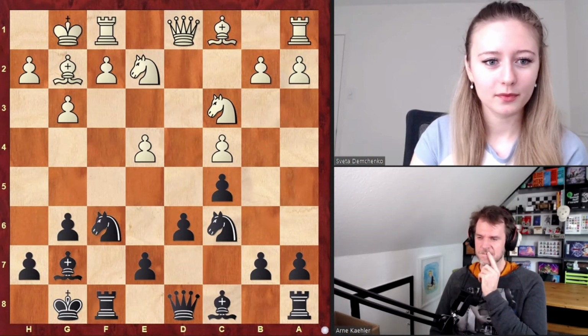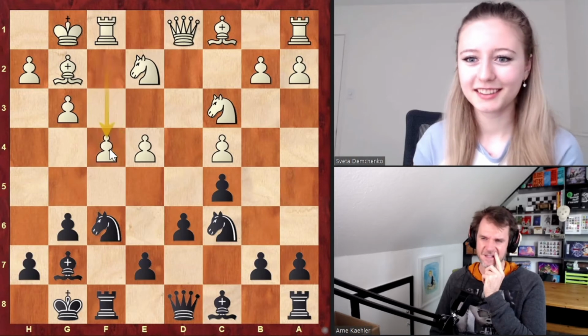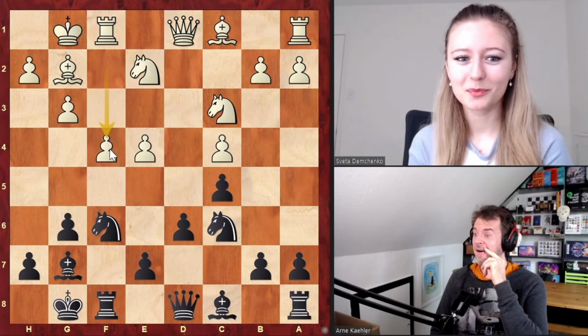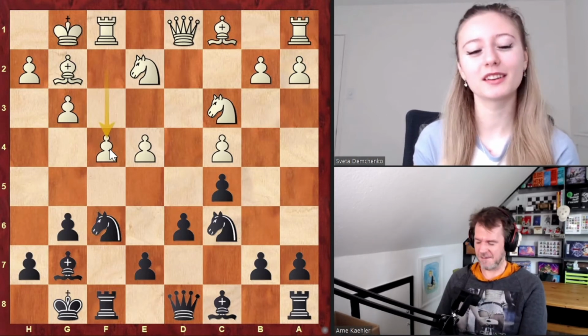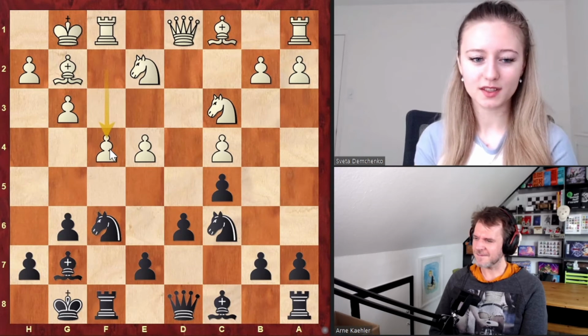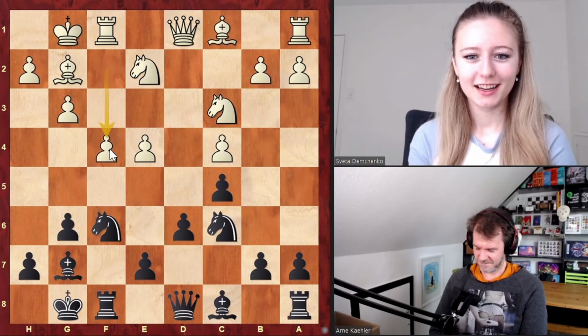Can I ask, f4 here. Is it a King's Indian? It's not a King's Indian. It's a Dutch. Oh, nice. It's super similar to King's Indian structures, with some slight differences, like the f pawn is already gone.